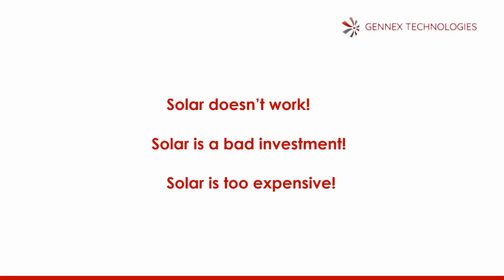Okay, yeah. So if you say that solar does not work, then probably we need to ask further. What are those things that could mar your solar project? A lot of things could mar the project.